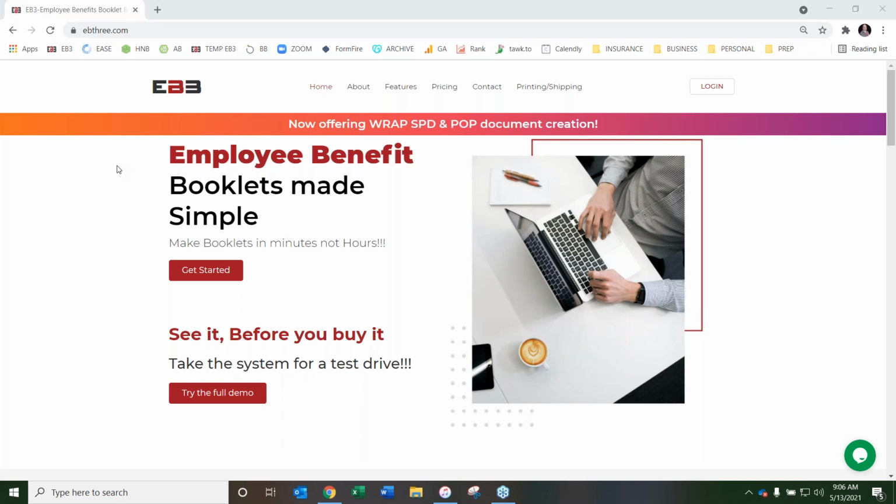The benefit booklet, in the way that I've created it, answers a ton of frequently asked questions, not only from the employees, but the HR person or the owner of the company, depending on the size of the company and what kind of employees they have. So the benefit booklet is still a staple, even if it's not printed. It's still a staple that people still look to for various answers, and I'll get into some of the things that I've created here in a minute.